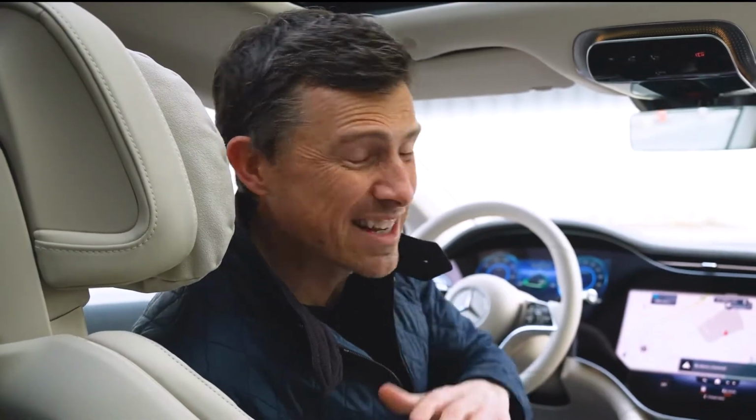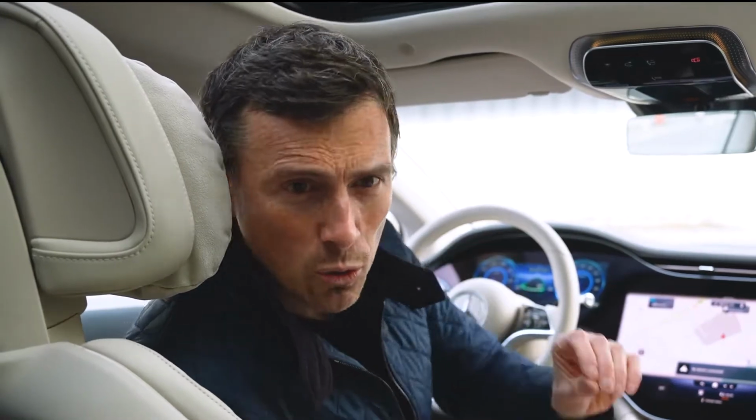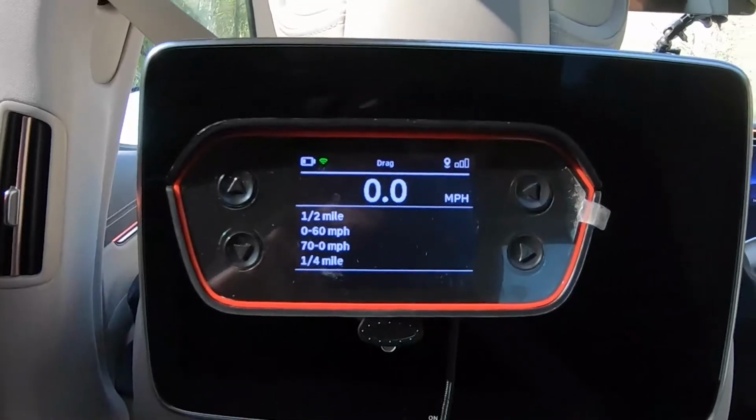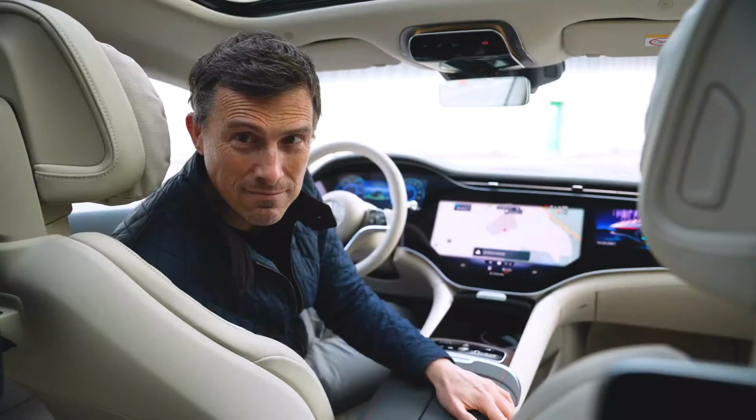It's essentially their Tesla Model S rival. So in this video, I'm going to tell you everything you need to know about it, point you through all the various bits of tech, some of the cool key features about it. I'm also going to go out on the road in it and see how comfortable it is. I might even time it from 0 to 60 miles an hour to see if it accelerates as quickly as a Tesla Model S. Let's do it.